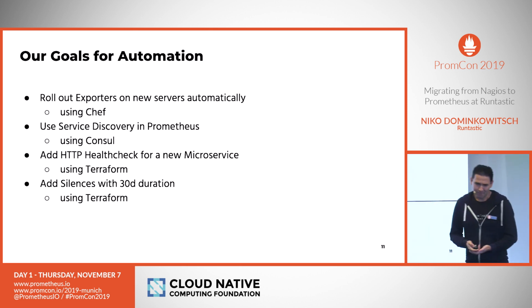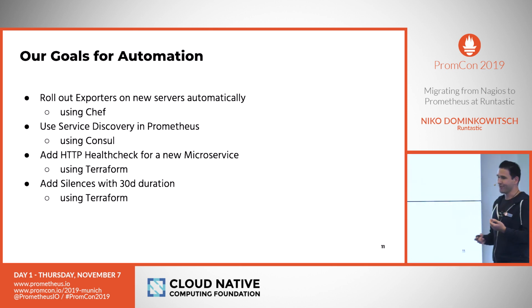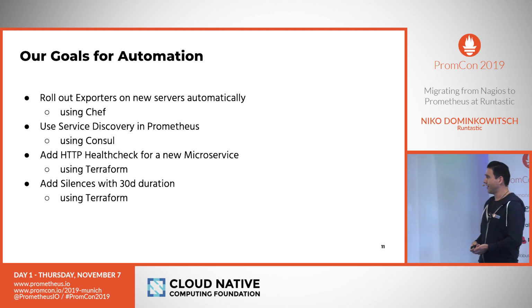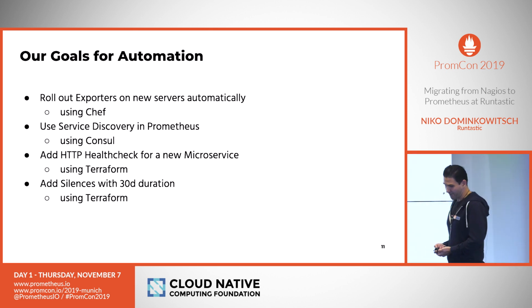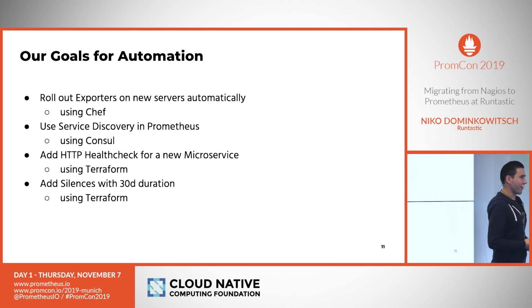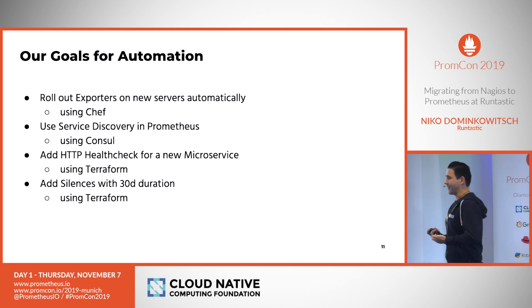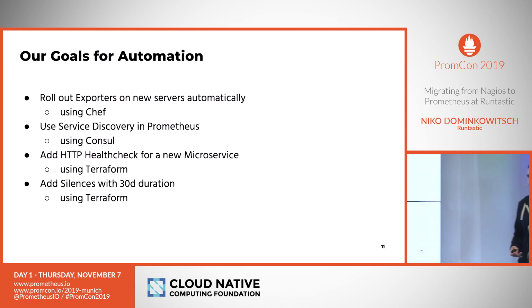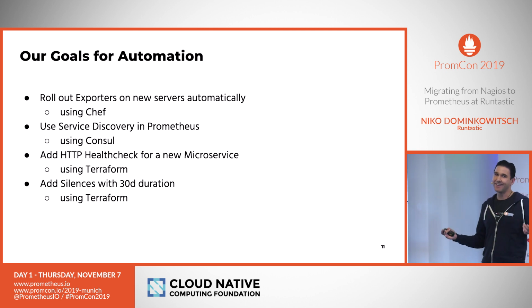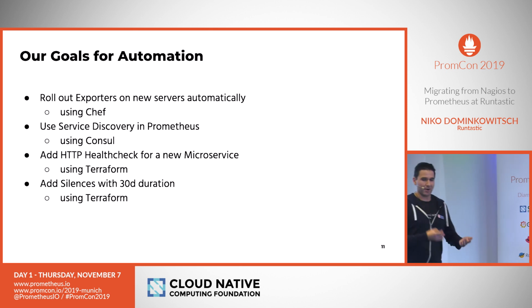So we took a look at Consul. And what about the HTTP health checks? In the past, we logged into Pingdom and configured a health check manually on the website. Since we're using Terraform a lot, it made sense to do this via Terraform. And the last point, add silences in the Alertmanager. This was not on our agenda in the first place, but when you do a lot of automation and spawn up new microservices automatically, they are not ready for production yet. Someone has to do something before it goes live. So when you create a new microservice, you immediately fire some alerts. It's mandatory for us to also create the silence when you prepare a new microservice upfront.